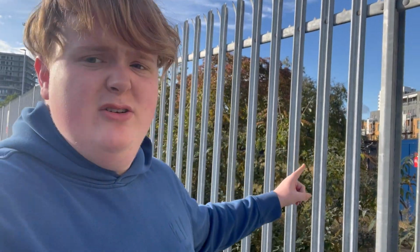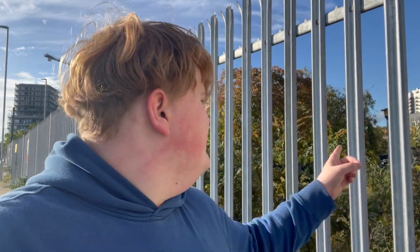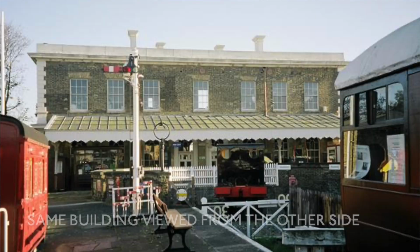So unfortunately it's mostly been fenced off, but this used to be the original way in to North Woolwich Station, where the newer station building used to be. Now you might wonder, what's that doing in there, the original station building? Well, actually, until the line's closure, I believe there was a railway museum here, as well as the main station, which was down there. There was a railway museum, but unfortunately it looks like it's closed down, and now it says it's like a Methodist church or something. So yeah, it's a bit of a shame, but it's just great to see it here.